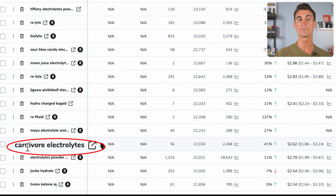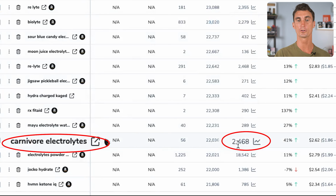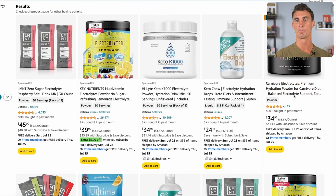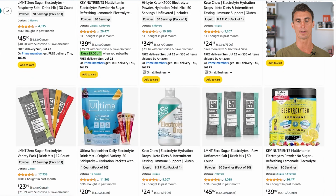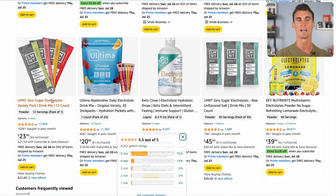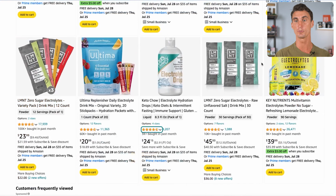And that was carnivore electrolytes. I saw that over 2,000 people per month were searching for carnivore electrolytes. And when I went into Amazon, this is actually my product right here, but other than that, none of these products are really marketed or targeted towards people on the carnivore diet. In fact, people on the carnivore diet can't use these products because they have sugar, artificial sweeteners, and flavoring that is not allowed on the carnivore diet.